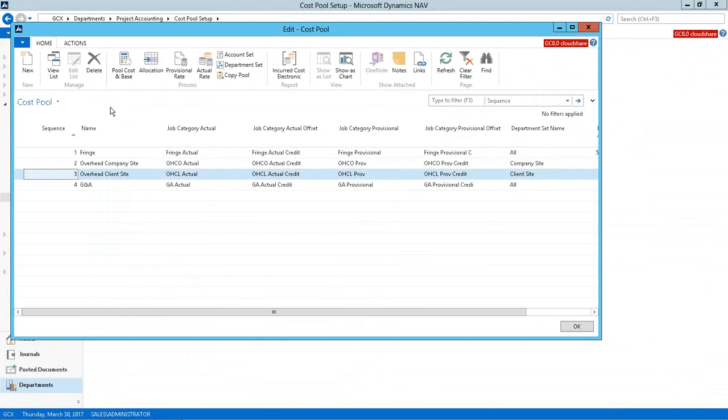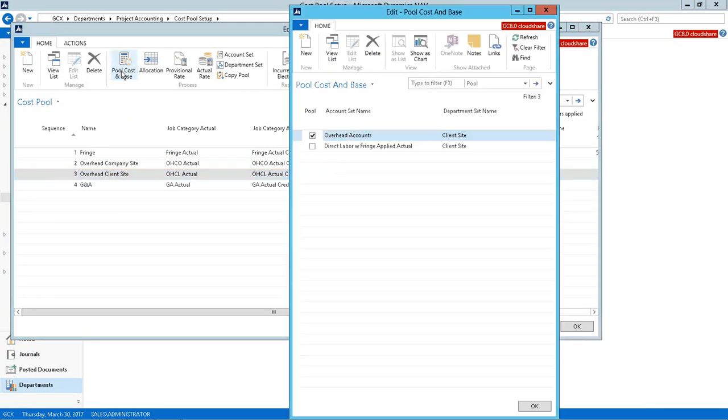The next step is I tell the system how the rate gets calculated for that pool. In this example, for my overhead client site pool, I'm accumulating all my overhead accounts for just my client site departments, and then my base is my direct labor with fringe applied at actual. Step 1 moved a certain percentage of fringe cost into an account that was picked up as part of this direct labor with fringe applied. Then the departments tell it what departments are participating in that pool.